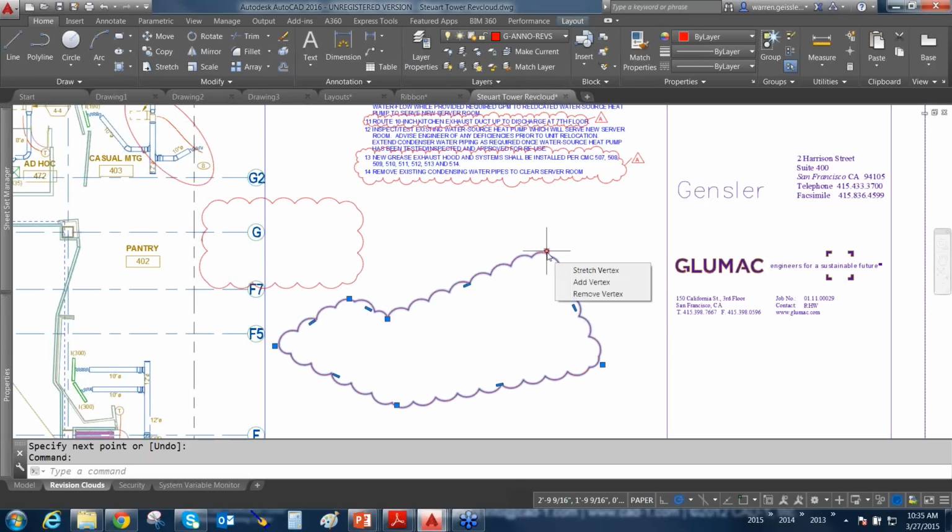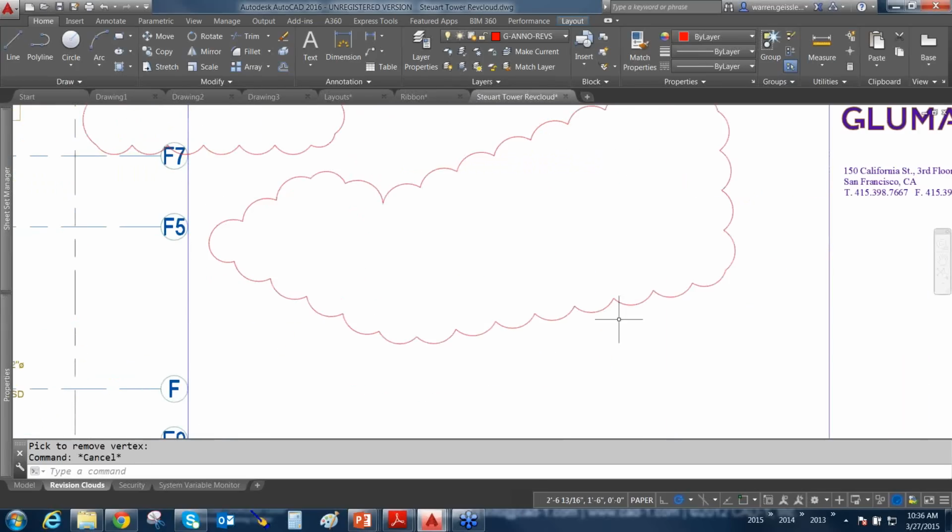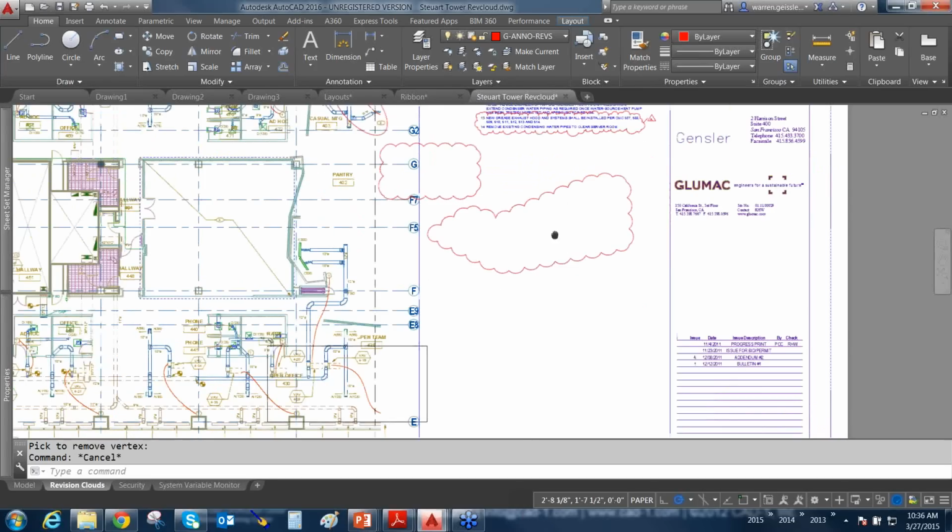So if I want to just add this or stretch this vertex or add a vertex, I can add a vertex in. I can hover over this and say remove the vertex if I wanted to. So I've got all of the same polyline commands. It's just like polylines in here where I can just do my editing and just use the grips standard on a line-by-line segment that I picked, just like a polyline.